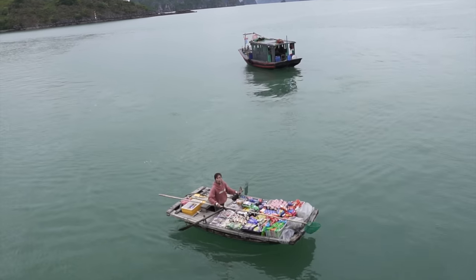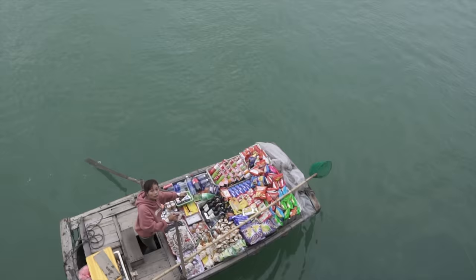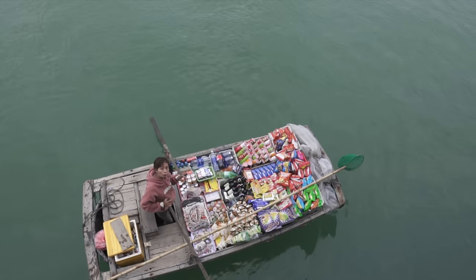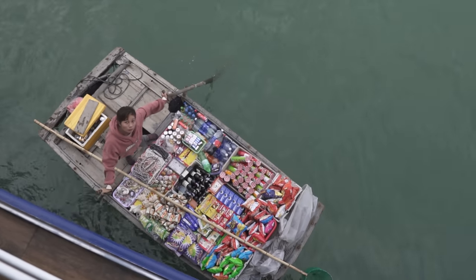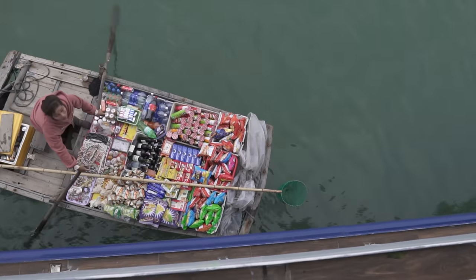Wow, that's impressive. Want to buy beer? Cold beer? How much are the chips? 150 for two. 150 for two. Red wine. Hello. How much is the beer? Three beers for 100.